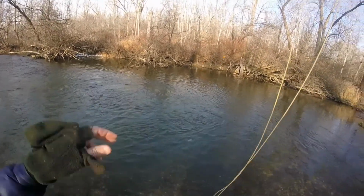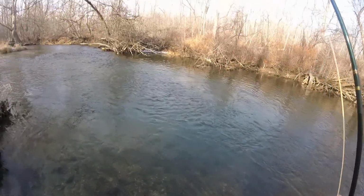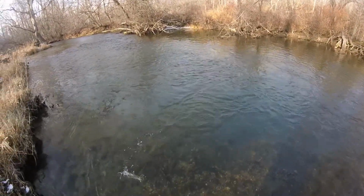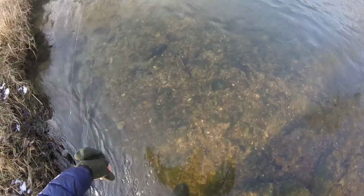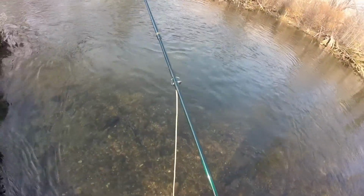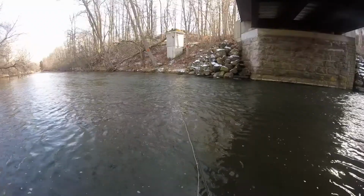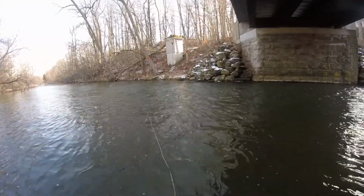That's a fish. A little guy. Come here. There we go. He's off. Good. Came back to the bridge pool.